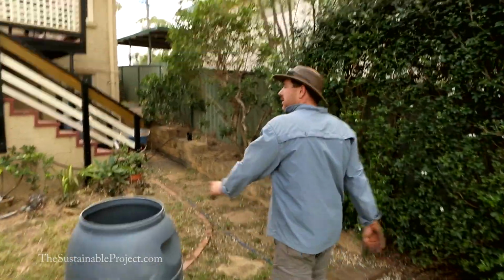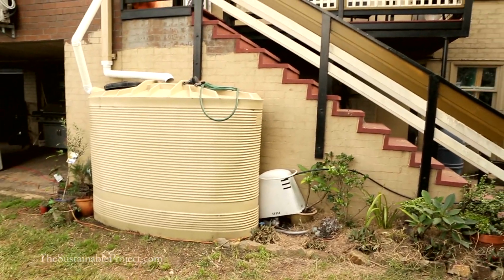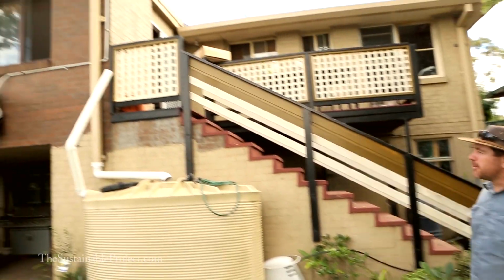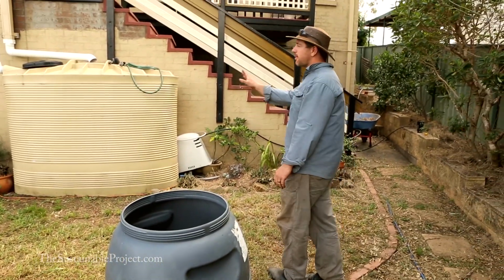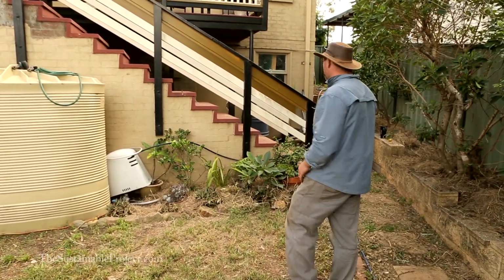This is one of our water tanks that only holds 2,500 litres of water. You can see the pipe up the top. That's actually the overflow. When it rains, I shift this grey bucket over there to catch a bit of excess water, because at the moment, like I said, it only holds 2,500 litres. So I move it over when it rains to catch a bit more water.